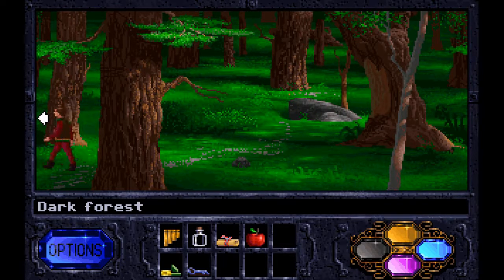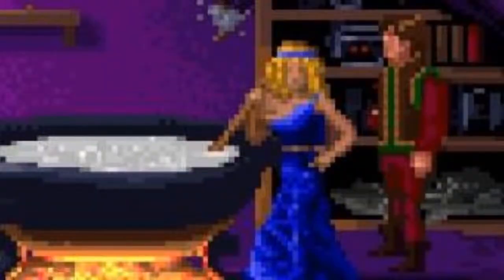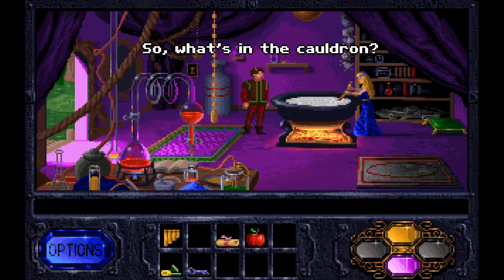Alright, let's get into the rest of the game. Brandon awakens in this strange hut, and he meets the last mage, Xanthia. She is currently washing her clothes in the cauldron. No, I'm serious. So, what's in the cauldron?